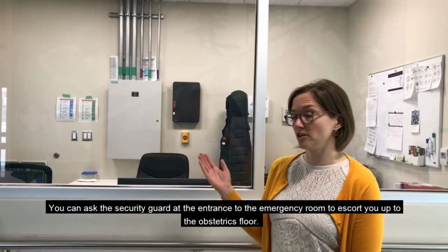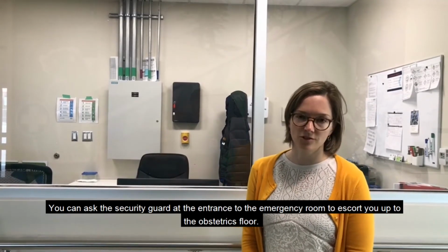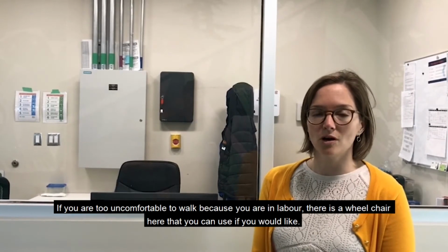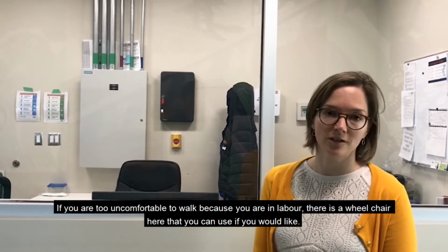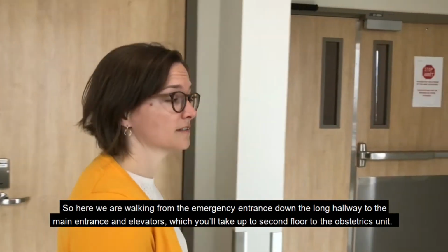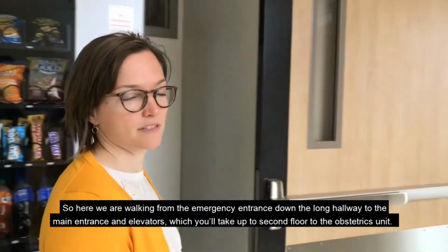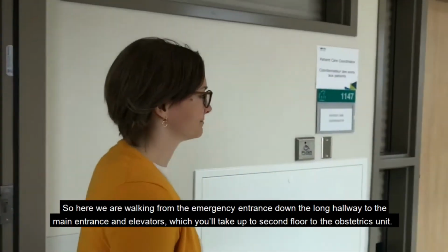You can ask the security guard at the entrance to the emergency room to escort you up to the obstetrics floor. If you're too uncomfortable to walk because you're in labor, there is a wheelchair here for you to use if you'd like. So here we are walking from the emergency entrance down the long hallway to the main entrance and elevators, which you'll take up to the second floor to the obstetrics unit.